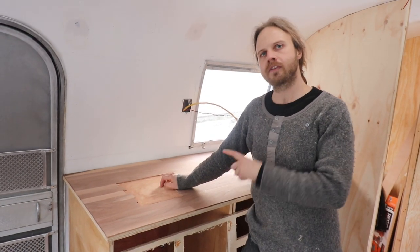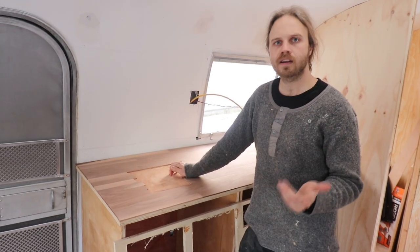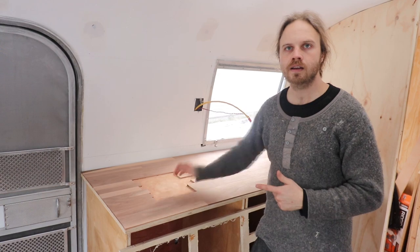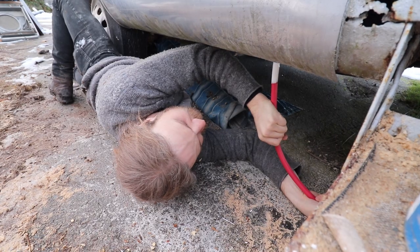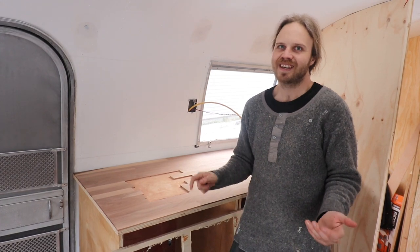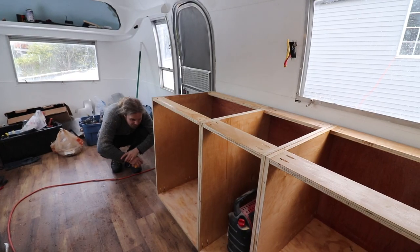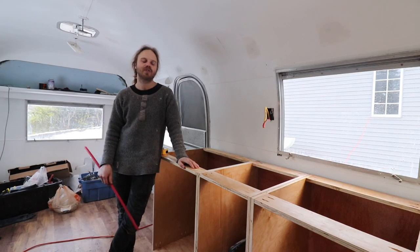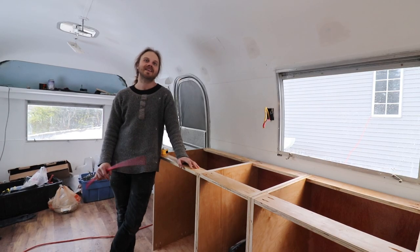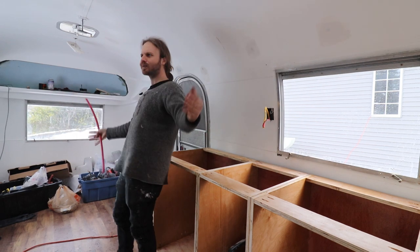The holes that we drilled through the subfloor, we need to bring them up through the bottom of the cabinet. To do that, I think we're gonna go back underneath the trailer, put a bit of paint on a stick, stick it up through and mark where it should be on the bottom of the cabinet, and hopefully it all aligns. If not, we'll just make the holes slightly bigger. I think our cabinet's about as straight as we're ever realistically gonna get it in an Airstream that has curves this way, curves this way, curves this way.